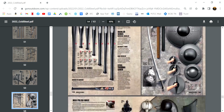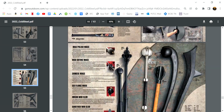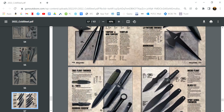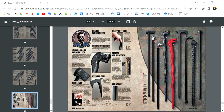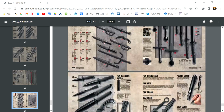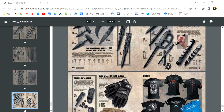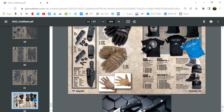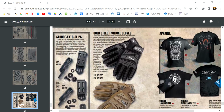So we're going through some older designs, some trainers. Here we go. So their maces. So cool that they still do this stuff, right? Just so cool. They're throwers, true flight throwers. And guys, I'll be honest with you. When I first saw that in some of their trainers, I need to get some of these. I'd like to learn some basic drills just for fun, because I enjoy that kind of stuff, and I need to get some of these C clips as well for some of my blades.